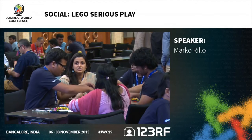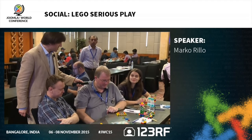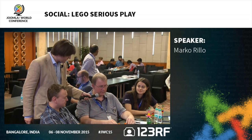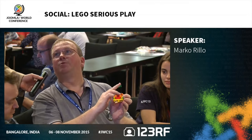Okay, so are we ready? Yes, so can you please tell us what you built and we can look in detail? Okay, what I built is the Joomla and the Joomla community. I used the little yellow blocks to depict the users, the community, the groups. You see the struts binding the users and the community and actually bridging differences and opinions, and building up to reach for the stars.